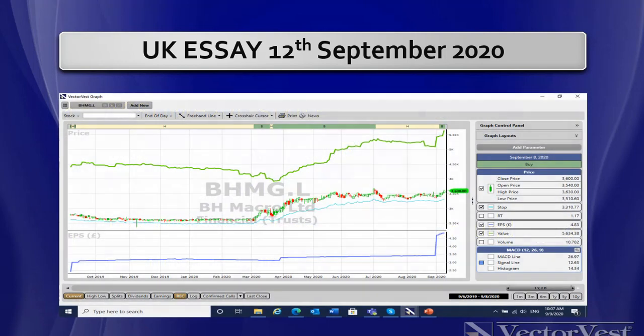Okay, so I've chosen BH Macro, and BH Macro is a hedge fund, or a trust of a hedge fund, and it does very well in bad times. As you can see, the chart is looking quite good, breaking up. Earnings per share has been pushed up, and it's significantly undervalued. I'm not suggesting that you buy it for a second. Wait for the color guard to come right, but I'm going to use it as an example.